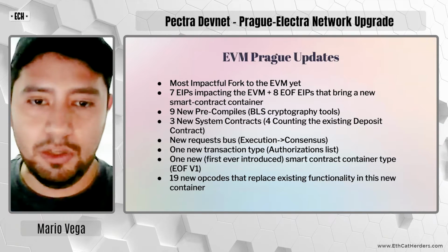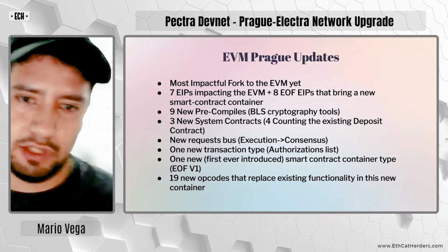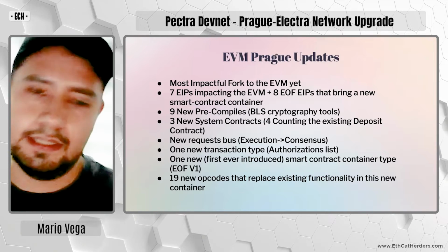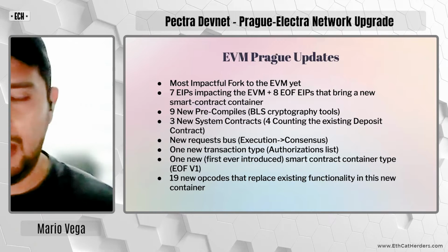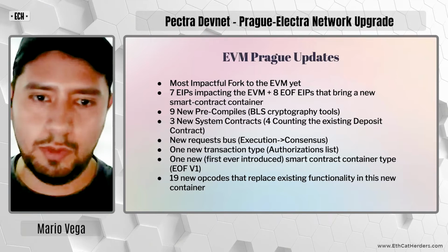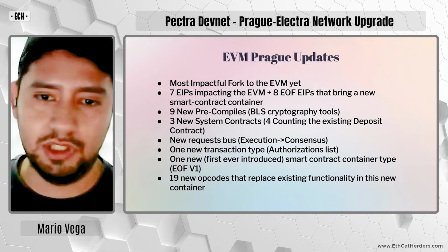We have a new transaction type. So far we have transaction type 0, 1, 2, 3, and now we will have transaction type 4. This is a very important new feature that users will be directly impacted by. Basically, this is the start of base layer account abstraction. We already have smart contract accounts, and these are very useful for different purposes, but this will allow externally owned accounts, basically your wallet, your Ledger, or whatever you use, to now become a smart contract. And this is a very important change.